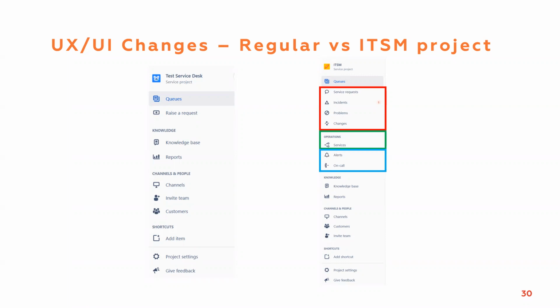What this means is that not only will you have access to regular queues in the queues section, but you will also have an option to create so-called sub-queues, perhaps, under each of the 4 queues marked in red. Service requests, incidents, problems, and changes.